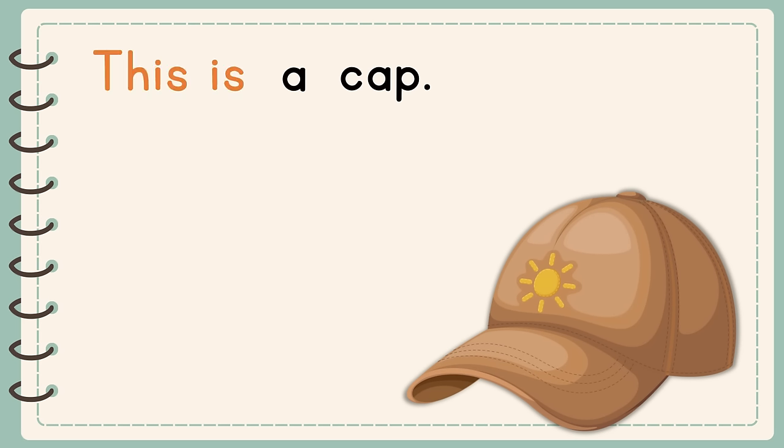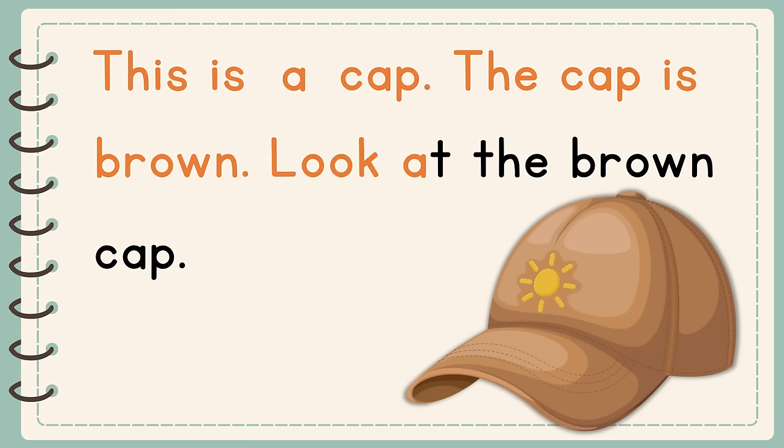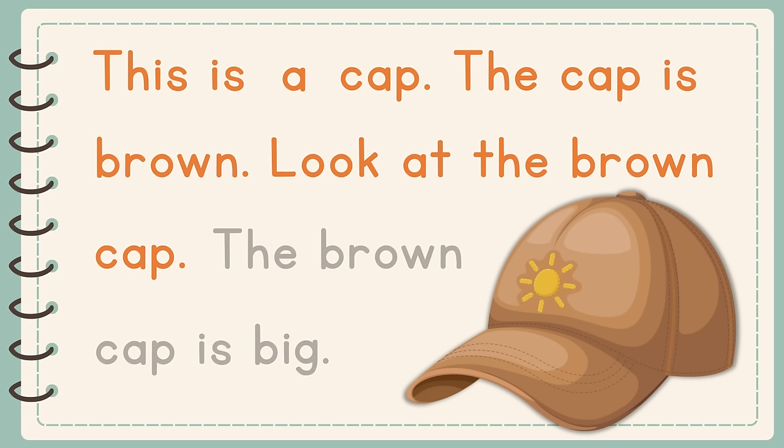This is a cap. The cap is brown. Look at the brown cap. The brown cap is big.